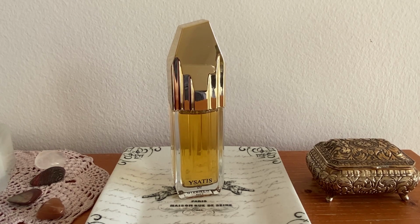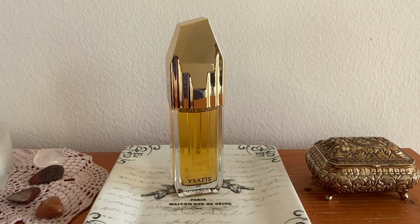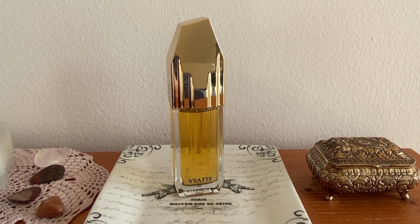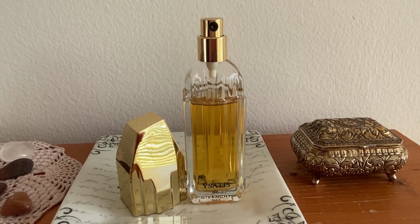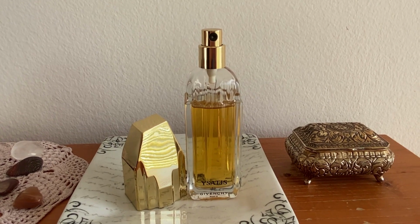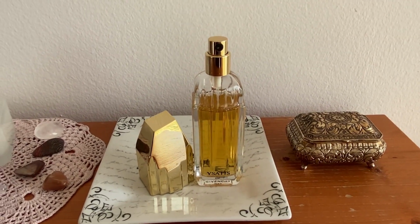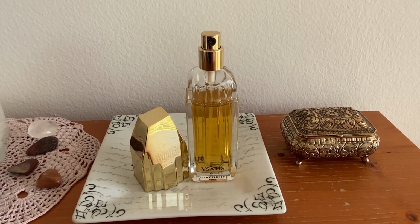So what vibe does this fragrance give me when I spray it on? It's opulent, it's sophisticated, incredibly classy, incredibly elegant, and incredibly refined. It smells absolutely luxurious, in my opinion. It smells like old money. It smells like $1 million. And I know that's such a cliche, but I really associate Ysatis with smelling like $1 million. You will smell like $1 million if you wear Ysatis.